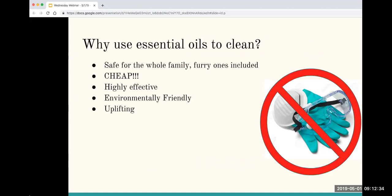I'm going to get to some of the standard things you want to have on hand as far as other products that you'll incorporate with the oils. If you were to break down the price, we're talking less than $1 to make a bottle of cleaner. They're highly effective, they're environmentally friendly, and they're uplifting while you clean too. So just a few reasons.